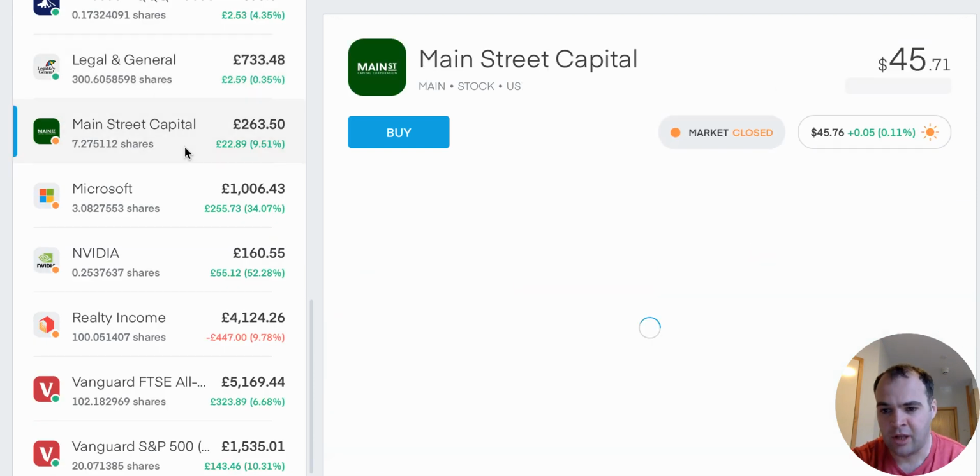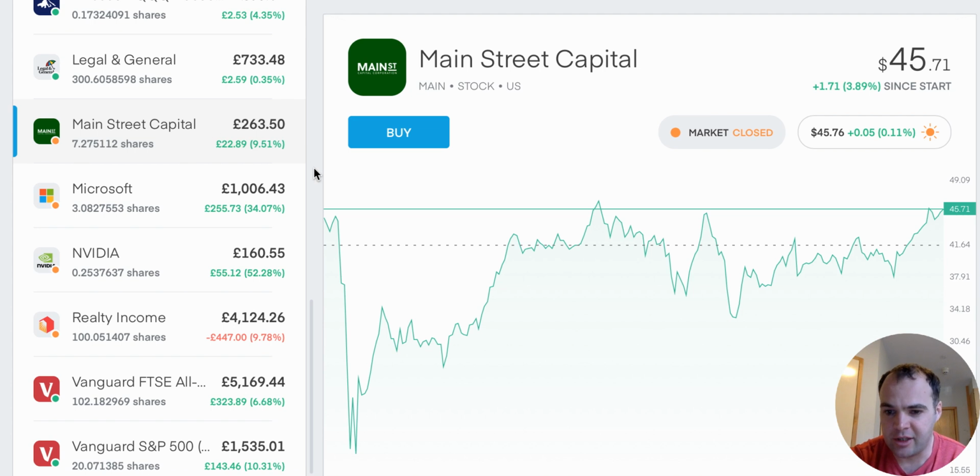Main Street Capital, this is my yearly challenge. So every week I'm investing £7, so it pretty much equals £1 a day. So I'm investing £1 a day into Main Street Capital. This is a strong company at the moment.